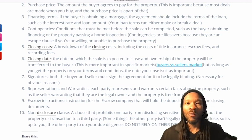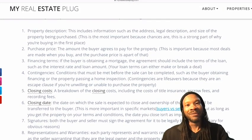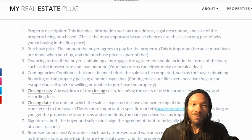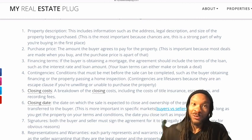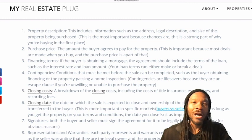So starting with the property description, this is your why. This is why you're buying the property. This is the most important part of this process. You're not gonna buy something that you don't wanna buy unless you wanna buy it and the numbers pencil out, but I digress. Property description is your why, and without having your why, you're probably not gonna be purchasing a property, right? So number one is property description, then purchase price.